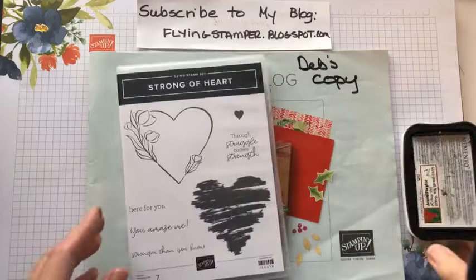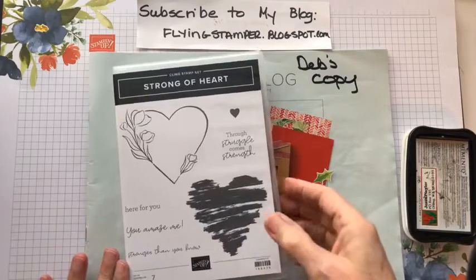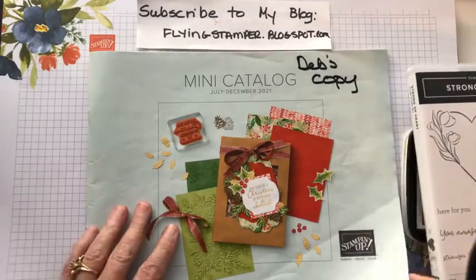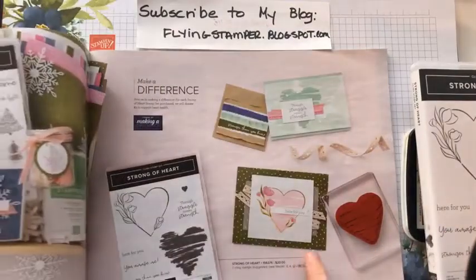I just wanted to pop in today and talk to you about an upcoming event that I'm having for the stamp set called Strong of Heart, which is in the mini catalog that ends soon. It's on page 5 of the mini catalog.